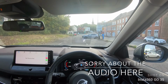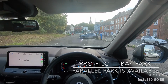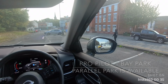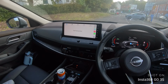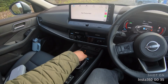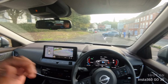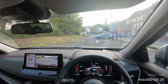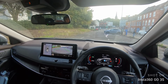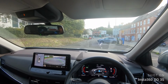Hey guys, so we're just going to demonstrate the ProPILOT parking on the Xtrail. We just pulled up in a car park. There's nobody behind us. We're completely clear. All we are going to do is press the park button just here, and that brings up our cameras, and then it's asking us to stop next to a parking space. So we're just going to roll forward, and the car will find a space for us.